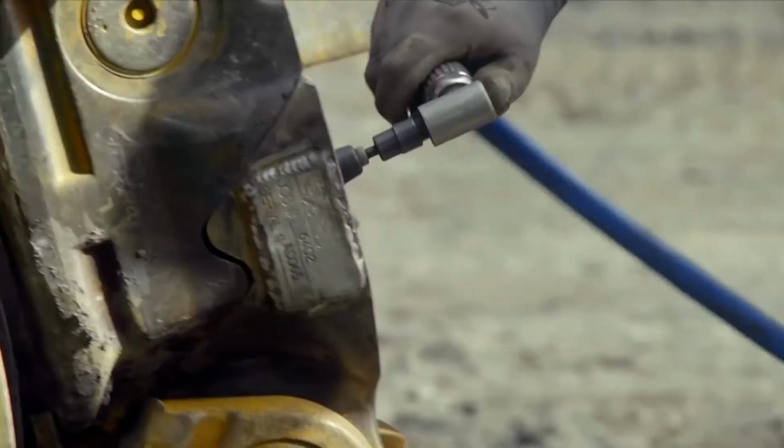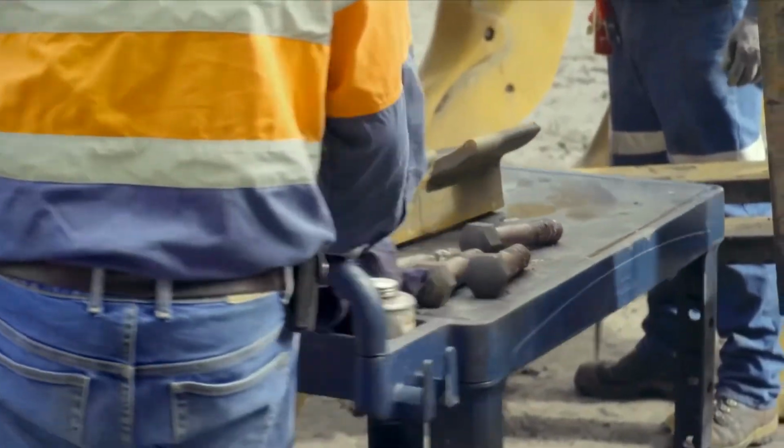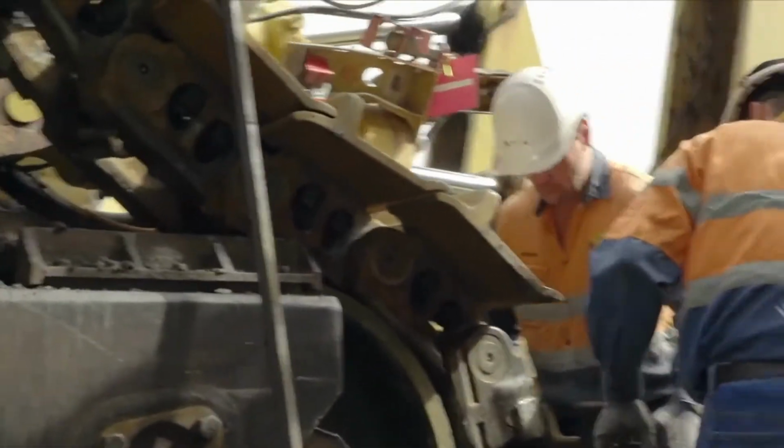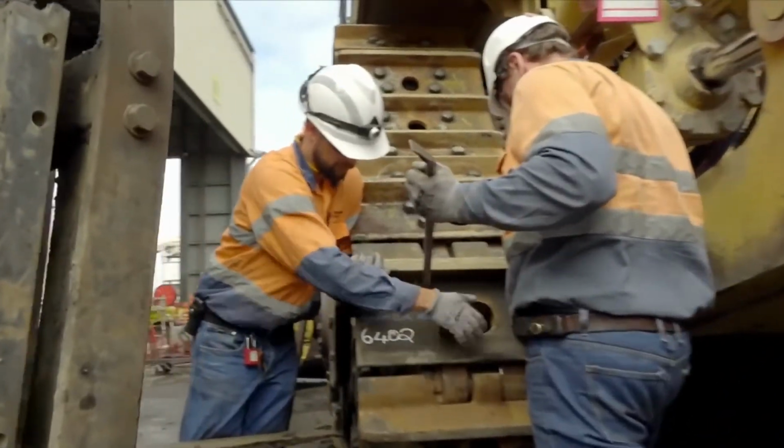A quick buff. Then they're ready for the master link. It's all moving along as planned, but the team are aware that at every turn there's a new challenge and safety issue that must be managed.